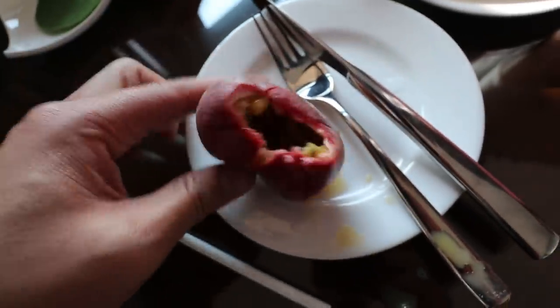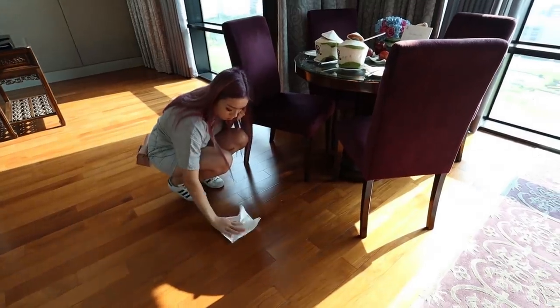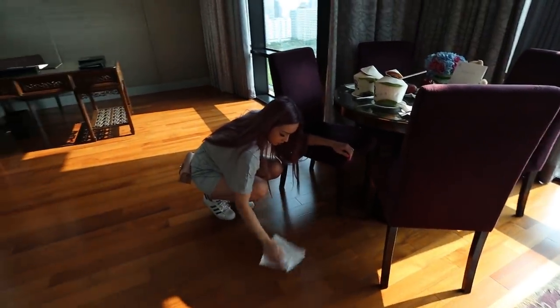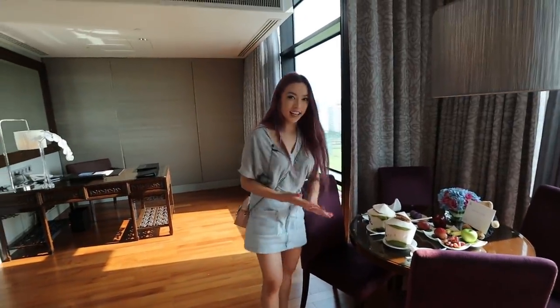Okay. You know what? Nice hotel and you got coconut juice all over it. That's the only kind of place I want to live in. A room full of coconuts. I love big coconuts.